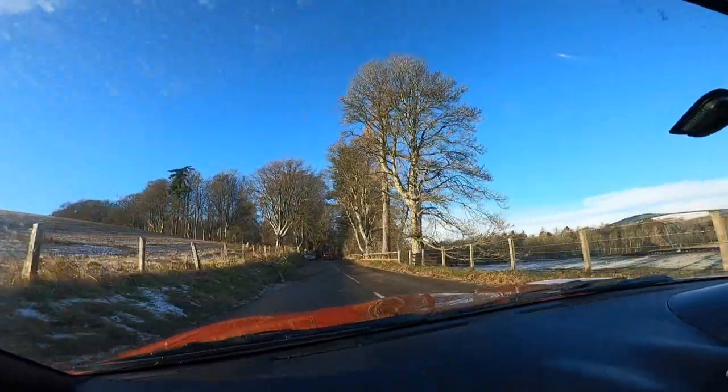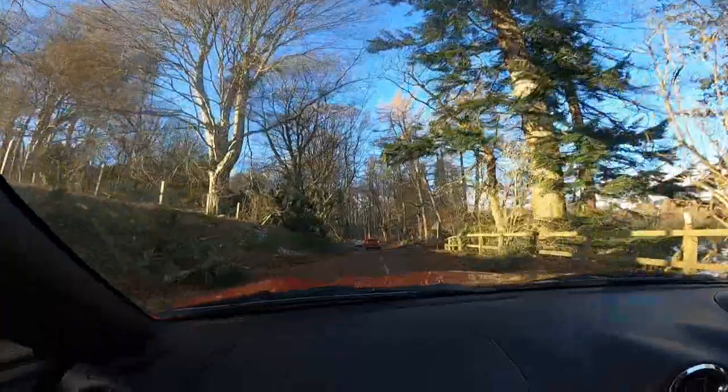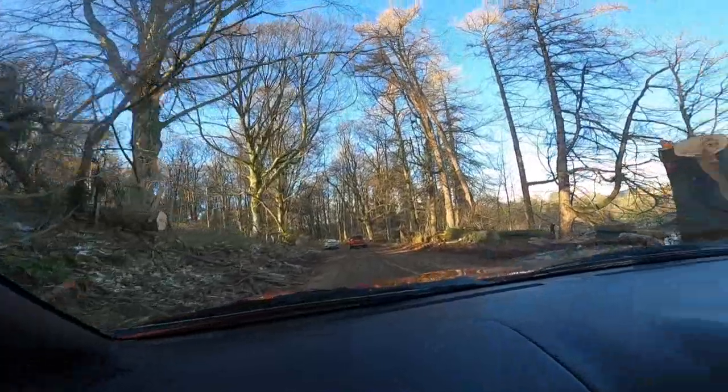What's happened here? Why are cars parked here? What a stupid place to park a car. Wow, what's even happened here? Why are there cars here? Oh, look at them. Oh, look at that.